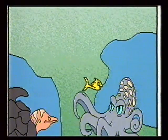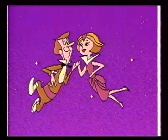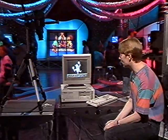Now, here's a sneak preview of the Jetsons having a space bop. For my next animation masterpiece, ladies and gentlemen, I have enlisted the help of my video camcorder, tripod, and a smashing little cardboard cutout of Barney Rubble. And we're going to demonstrate an animation technique called stop frame.